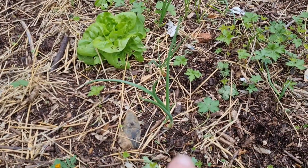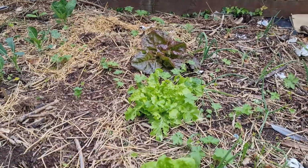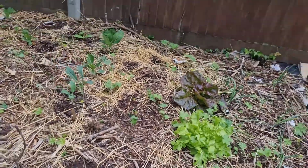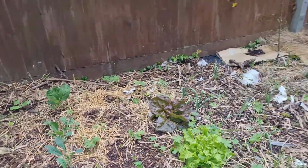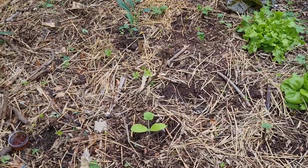The onions are coming along nicely. They're the ones that look like grass. So here, I've still got some lettuces going on. I think the asparagus was completely destroyed by the squirrels digging it up and then the drought. So sadly, that's not coming back, I don't think, but I might buy some more crowns in winter.